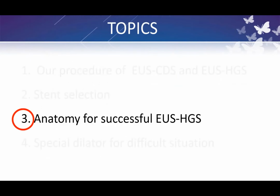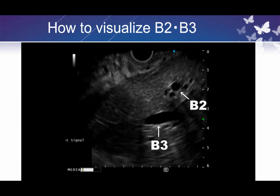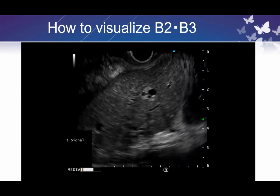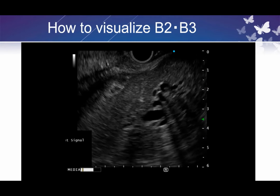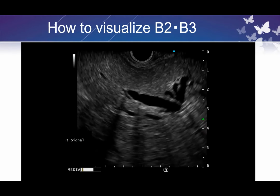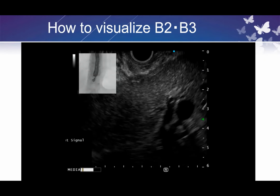Next topic is anatomy for successful EUS-HGS. Anatomy is also a very important point. At first, we visualize the left lobe around the EG junction. We can see B2 and B3. For a safe procedure, puncture from the stomach is very important. So we insert the scope deeply and use up angulation and visualize B2 and B3.